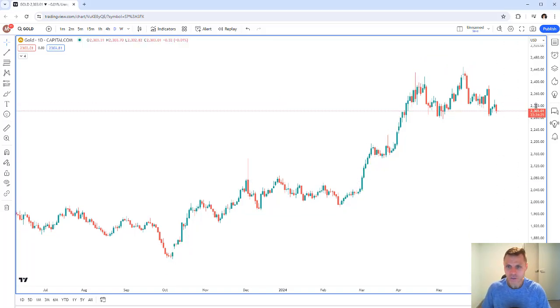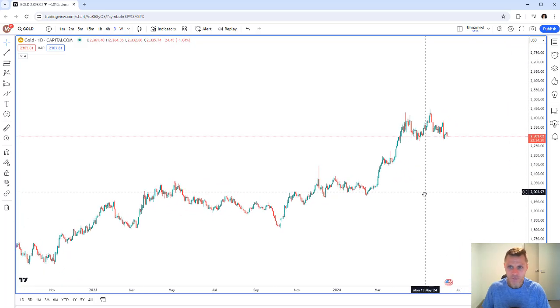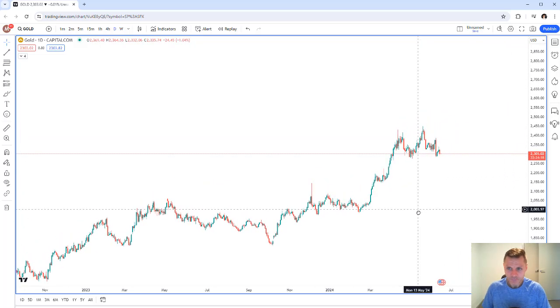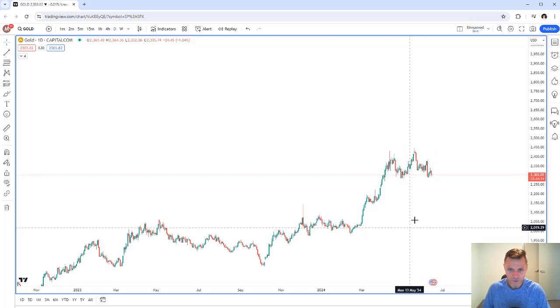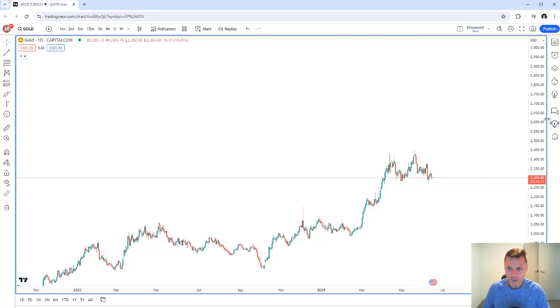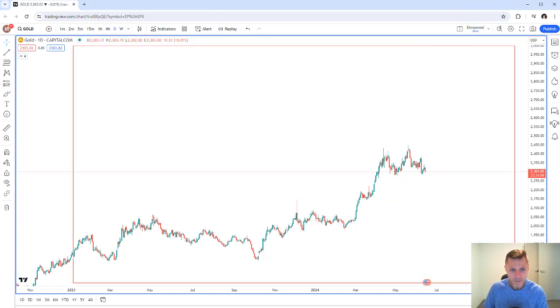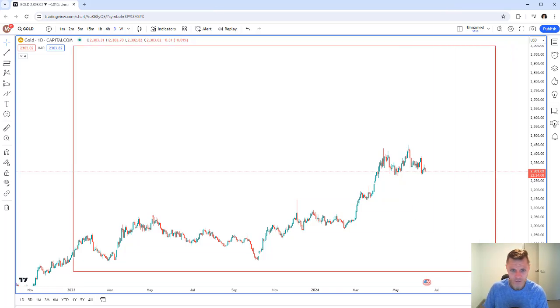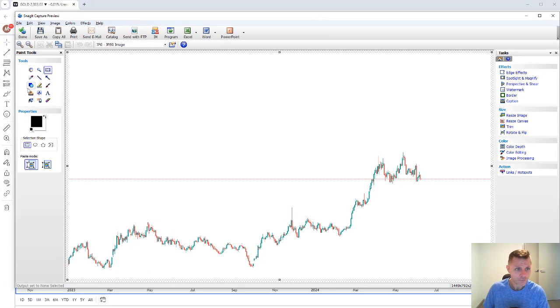in a nutshell, this is probably what it looks like a bit more when I squeeze this up here. This is what I really see coming, and it's something that I think is really powerful, right? And as I said before, I see a 3,000 target. So let me take a screenshot here, and I'm going to draw the different phases of this, right?